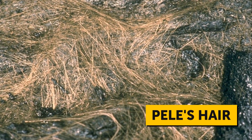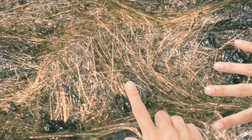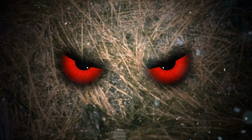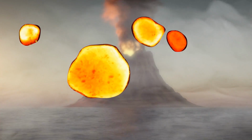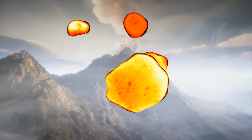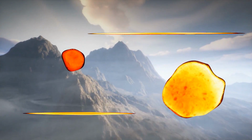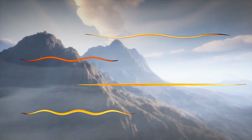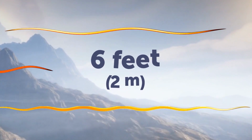Pele's hair is thin lava threads. They look golden and pretty, but don't even think about picking them up. Yeah, they can harm you. The wind sometimes catches small droplets of lava coming from active volcanoes. These droplets get carried miles away from the vent. They get stretched into super-thin glass wires, also called hair lava. Some strands can be as long as 6 feet.